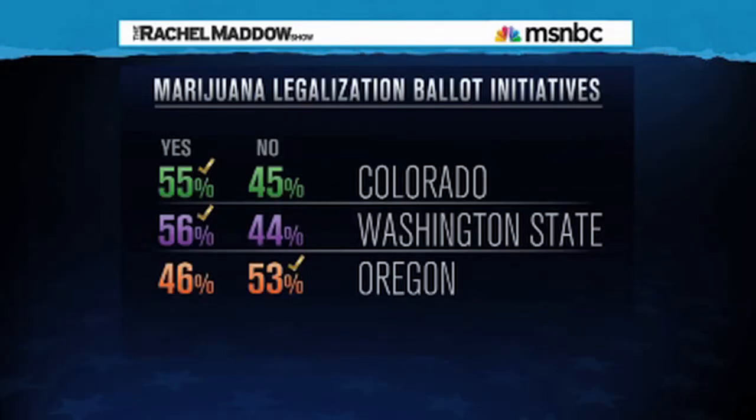And now that is about to happen with pot, too, sort of. Three states had wide-ranging new rules about pot on the ballot this year. Not about medical marijuana, but just about recreational use of marijuana.